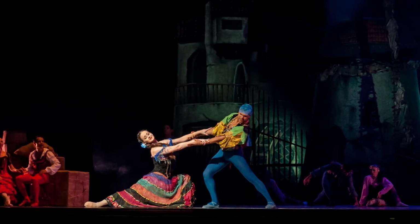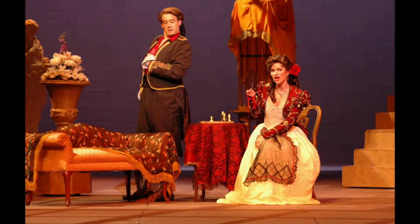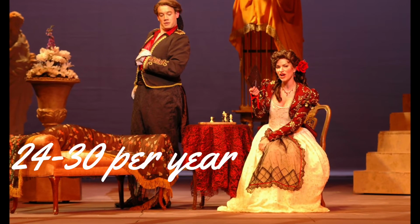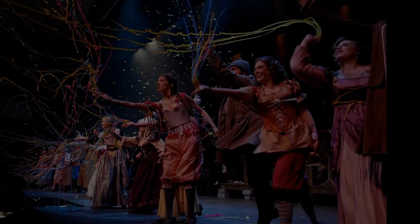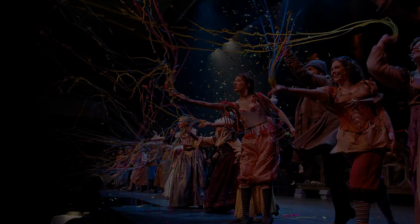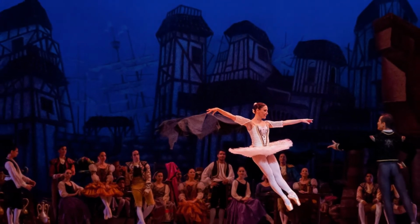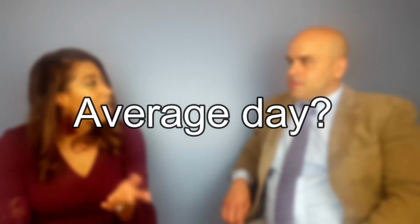At the Met, they have a repertory of 200 different shows that continuously cycle through the house. And in a given year, they'll pick between 24 and 30 of them for production. So every day we're doing a different show with full scenery, but also every day we'll be doing a full rehearsal with scenery. So the volume of work is tremendously higher in the Met than it would be in other theaters. Definitely. So what's an average day like?